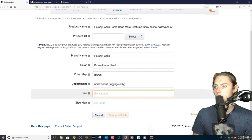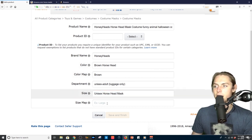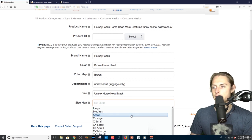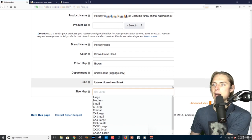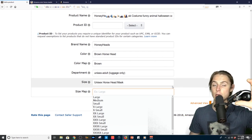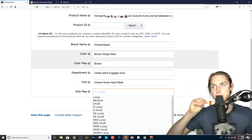So we would call this unisex horse head mask. That could be the size. So even though you could just say unisex, why not get more keywords in there? If you wanted to get more different ones, but for saying the size, I would definitely get more of your main keywords that you want to rank for in these, because these show on the front end of the listing.